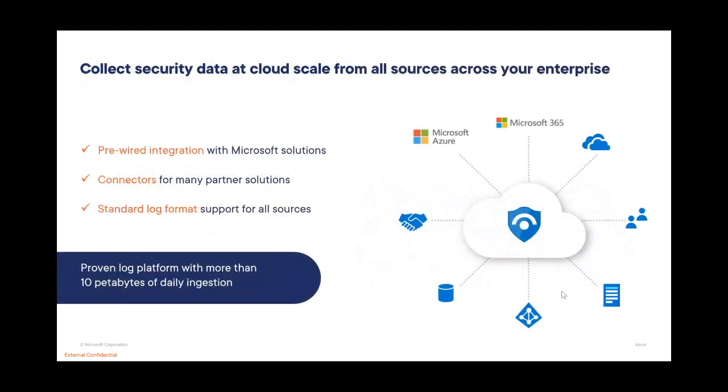Secondly, Sentinel easily connects to sources across our hybrid IT environment. So we don't want to spend loads of excessive time, money, effort integrating systems, integrating technologies into our SIEM solution. And like we said, with a lot of people already using M365, we can use the pre-built connectors to bring those Microsoft solutions in. But again, I know that not everyone does run exclusively on Microsoft technologies.